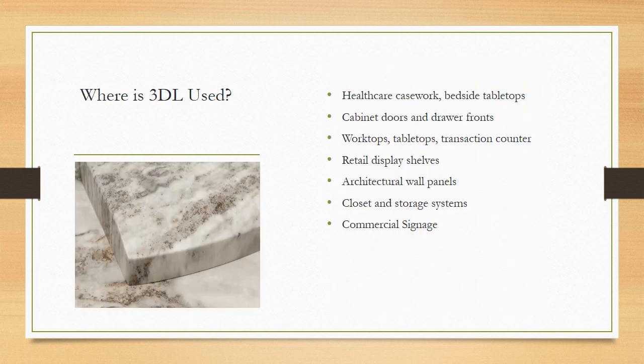So where is it used? I mentioned healthcare. That's a great big market and a growing market for 3D laminate materials. We saw the bedside tabletop, but any place that you want to make sure that bacteria or fluids can't find purchase, and that you want to clean regularly with fairly harsh cleaners, you can get different grades of 3D laminate. Some of them are highly resistant to very strong cleaning chemicals. So work with your supplier to make sure your expectations are met as far as how your projects are going to be maintained.